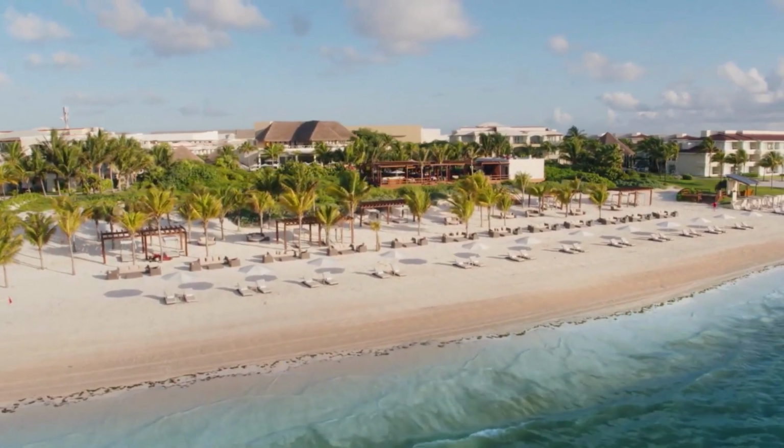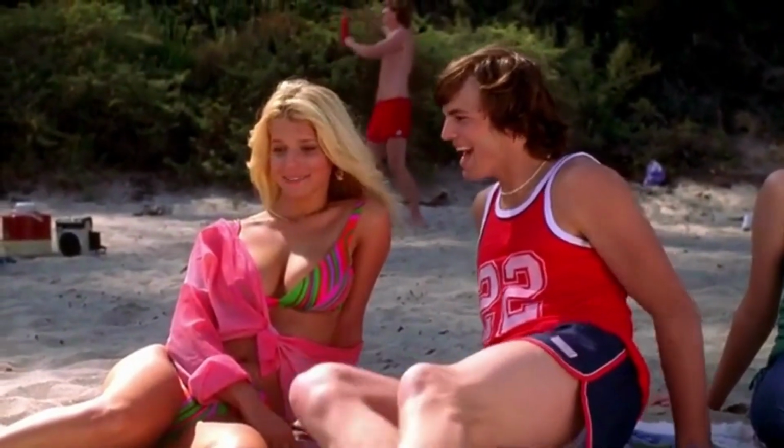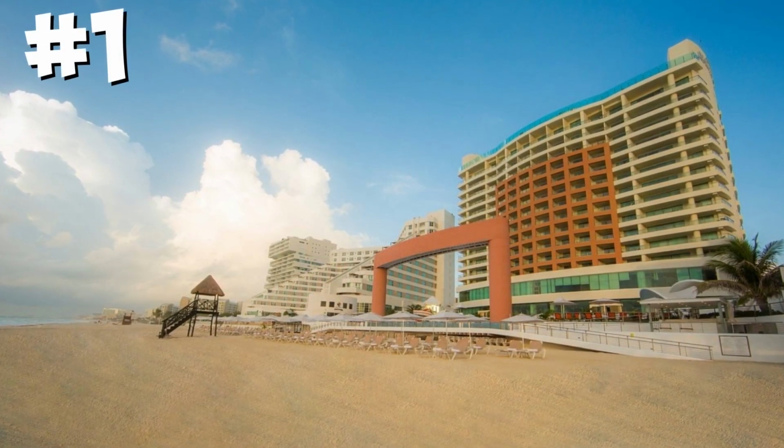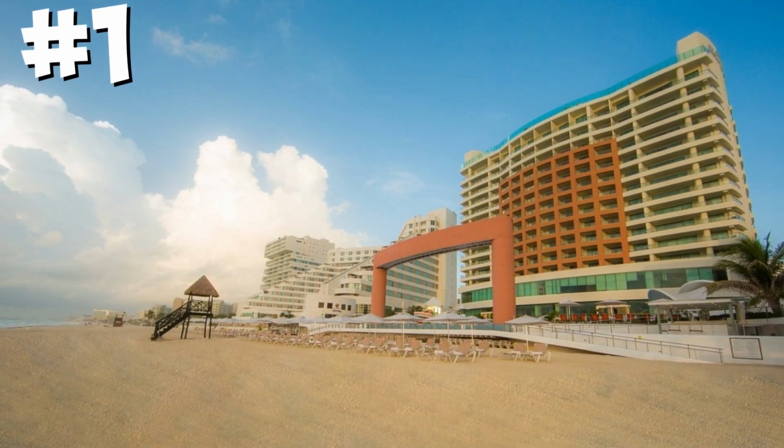My first tip for first timers at Moon Palace Cancun. So let's do it, you first timers! Take a day trip to Beach Palace. The sand and water at Beach Palace is much nicer than it is at the Moon Palace property.